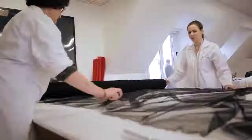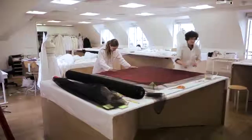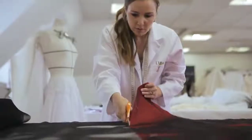The coat skirt has no fewer than 16 pleats, 2 in white silk faille, 4 in red silk faille, and 10 in black tulle.